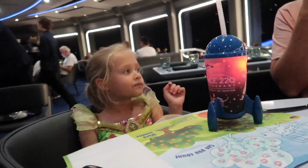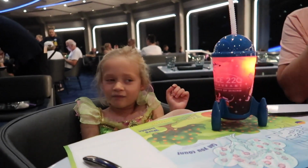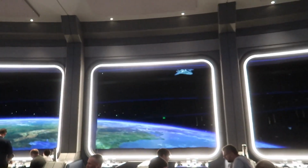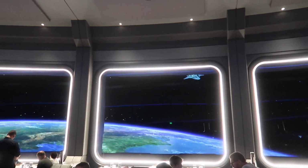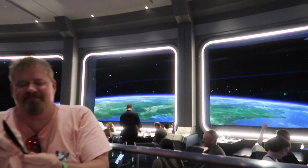Wow. Landon, I did not think you could be more excited to eat in space like you were last year, but you are just as excited, aren't you? She said this is her favorite place to eat. It is? It's mine too. The waiter said that they are building a hotel above the space station. That's why all these spaceships are docking.